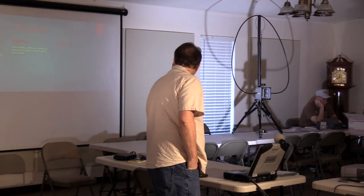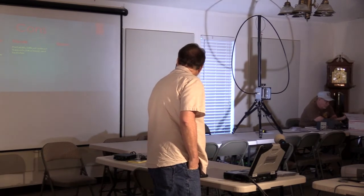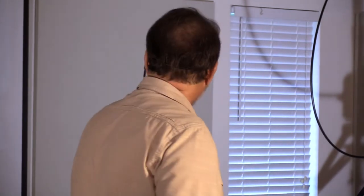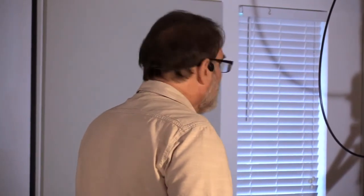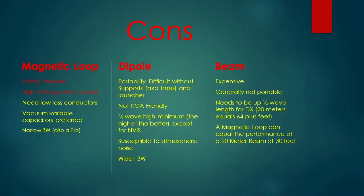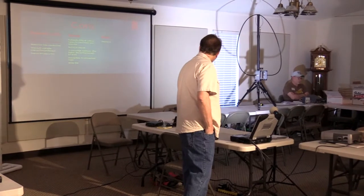Dipoles, portability difficult without supports, aka trees, and a launcher, not HOA friendly. Think about this, 160 meter dipole is what, 250 feet long at least? Most yards are not quite that conducive. There's tricks you can do, sure. Also, dipoles need to be a minimum of quarter wavelength. If you get on the BVRC net, that means around 66 feet, you know, for decent local coverage. If you're going after DX, maybe 100 plus feet.